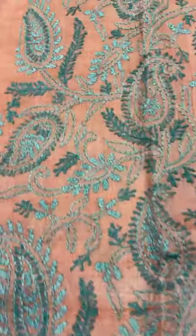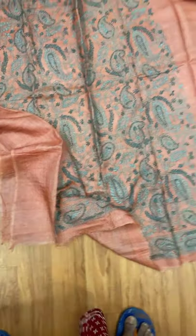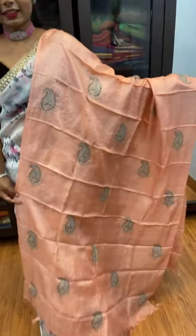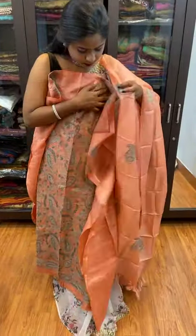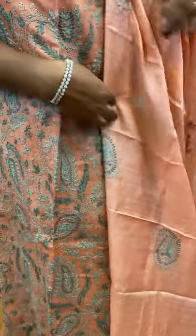Yeah, let's see. This is the kurti. It's on pure tussar. This is the dupatta. This is also pure tussar with chikankari work on the dupatta. This is tussar with chikankari work. This is your kurti and that's your dupatta. This is how it looks.